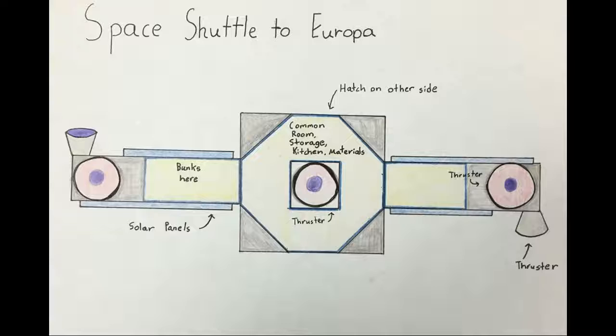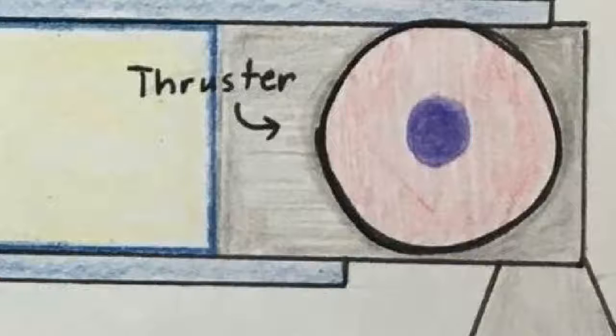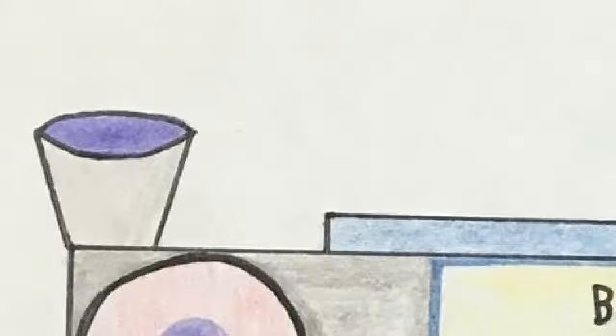For our space shuttle, here is another picture. This shuttle will be able to hold 1,000 people, and a much smaller one will be made for the robots in the first mission. As you can see, it has 3 thrusters that would propel the spaceship and solar panels on its arms, and at the end of each arm would be a smaller thruster on the side. This will turn the shuttle gradually, so the effect of 1G would be recreated.